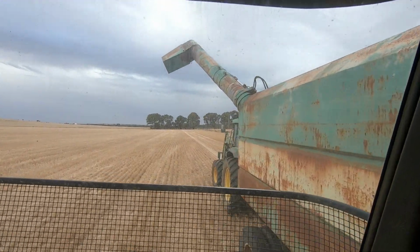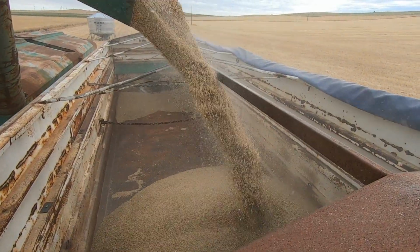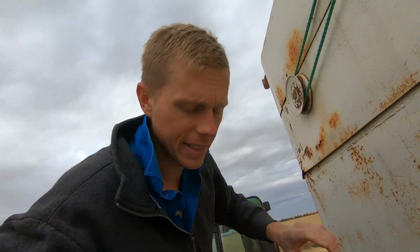Alrighty, let's go collect this last load and get that in the shed. And then we're done carting grain for a while. Oh, I gotta get down from here. Oh, the things I do for you guys.